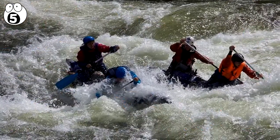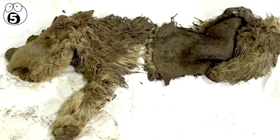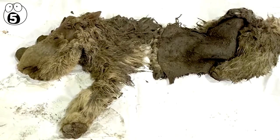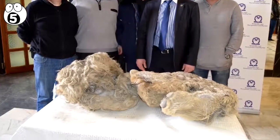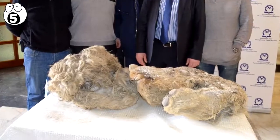Also in Siberia, hunters boating up a stream saw something strange poking out of the ice. It turned out to be Sasha, a baby woolly rhino, dating back around 10,000 years. They liberated Sasha from the ice, and she is now on display in a museum in Sakha, Russia.